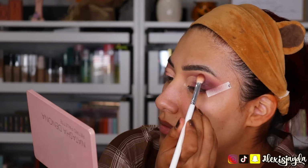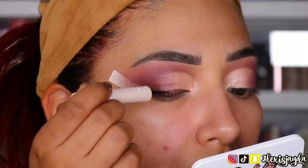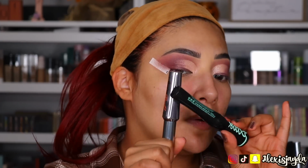Amira. Here, same thing. I'm gonna do eyeliner real quick. I'm gonna use the ColourPop IDEK. All right, so next is for mascara.